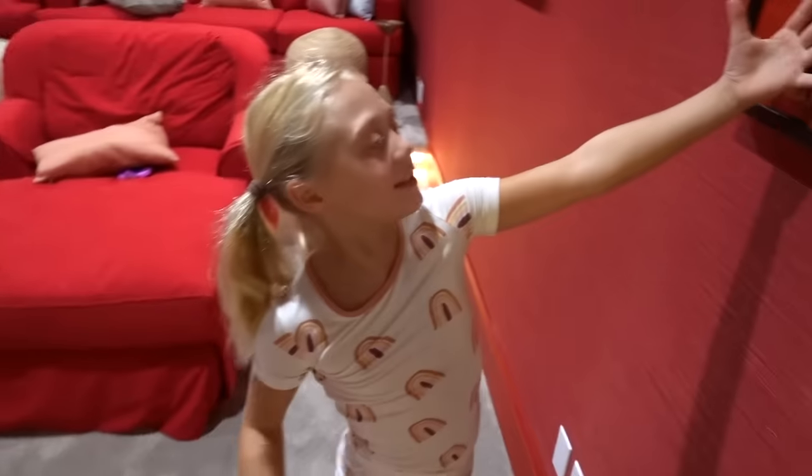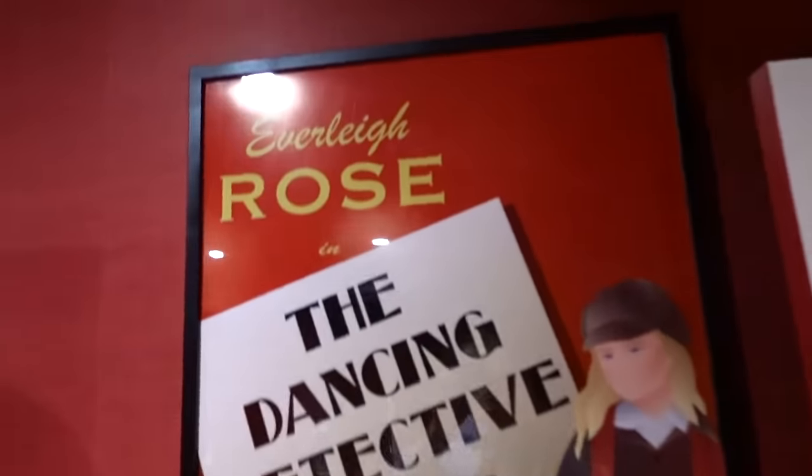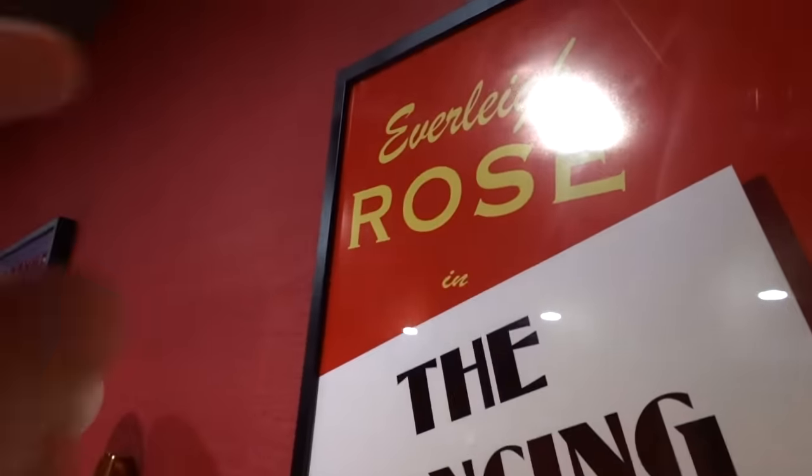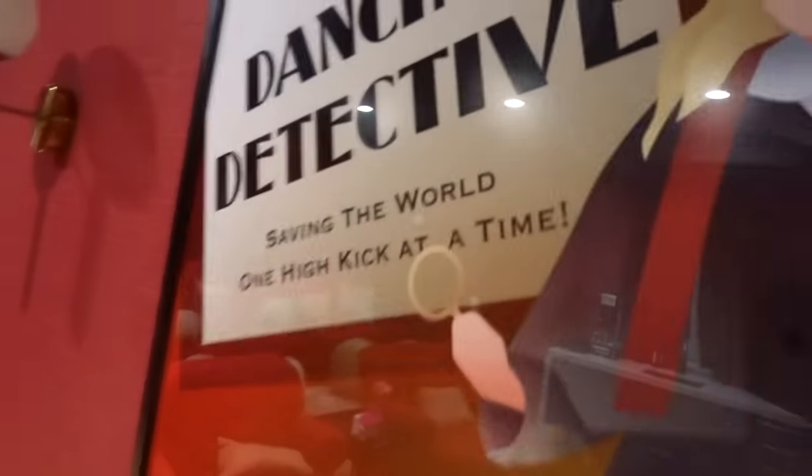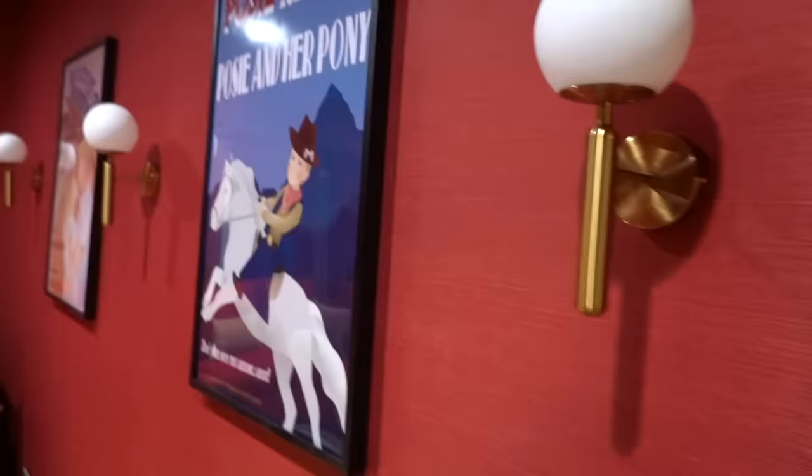And then you see these signs. This is me. Whoa. These are like handmade movie theater posters. Yeah. You want to read them? Can you read this? Everleigh Rose in The Dancing Detective, saving the world one high kick at a time. That's cool. Okay, next movie theater poster.